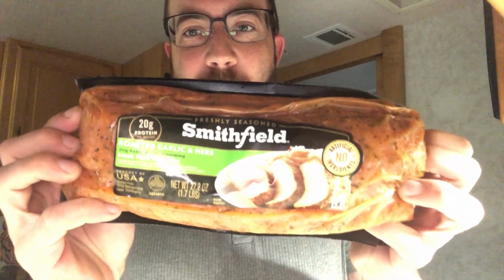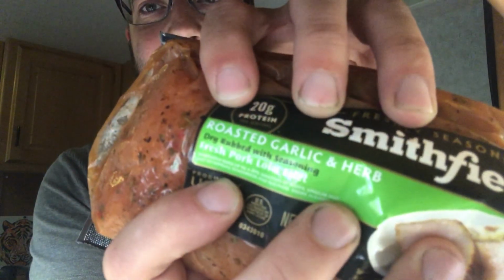What we got here is, what does it say? Smithfield pork loin, pre-packaged, vacuum sealed, and also pre-flavored. This particular flavor is the roast garlic and herb. All right, this is my personal favorite. It comes in several different varieties, one of them being bacon, and I don't even know what the other ones are. It's at least 4 or 5 different flavors. But I believe the garlic and herb is the best, personally.